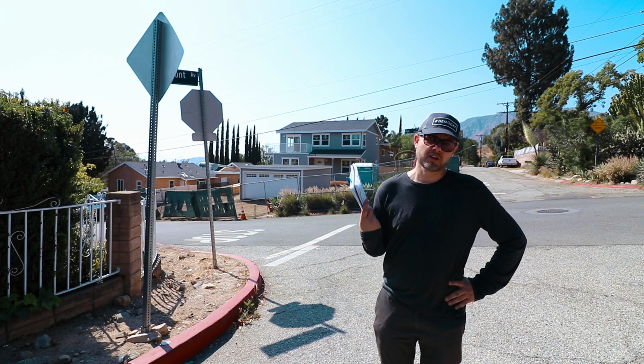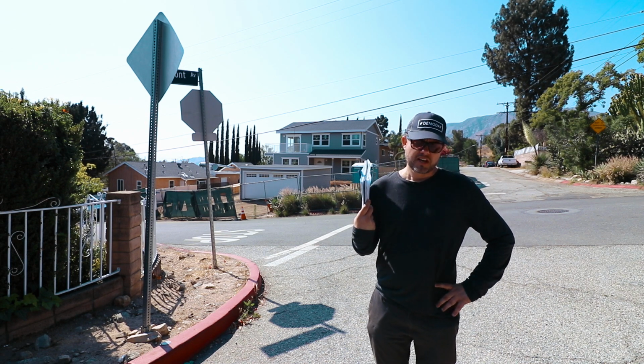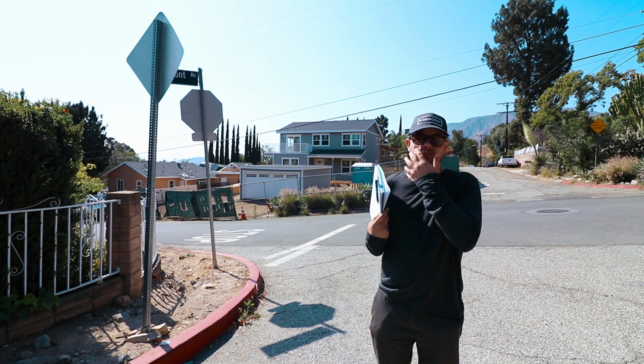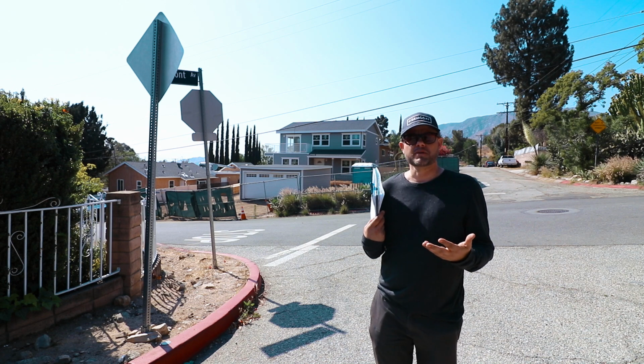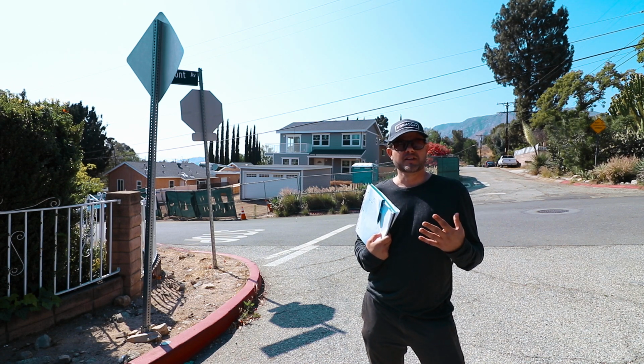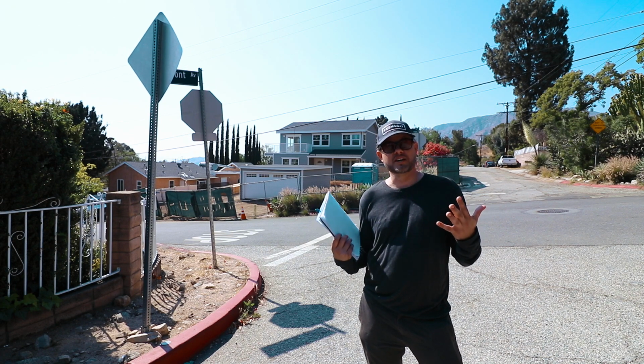This is one of my developer clients who bought this house, and they were just going to do a quick ground and pound flip on it. I don't even think they pulled permits. I mean, yeah, actually they did pull permits, but it was just supposed to be a ground and pound flip, in and out, and it turned into a total disaster for them.